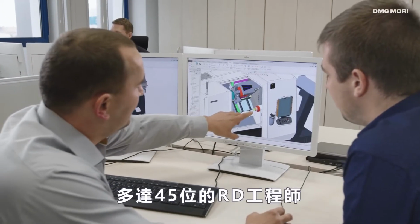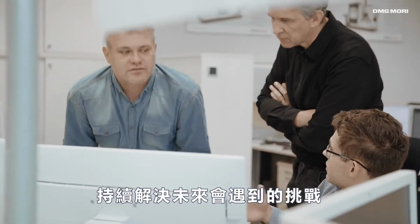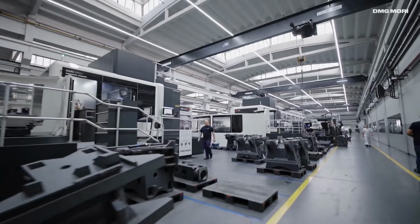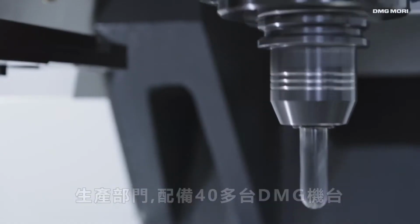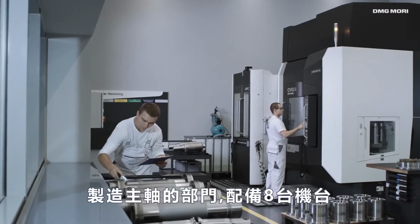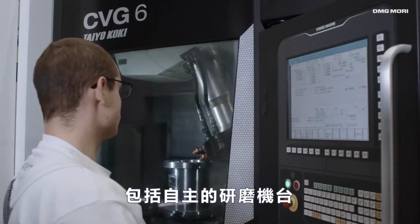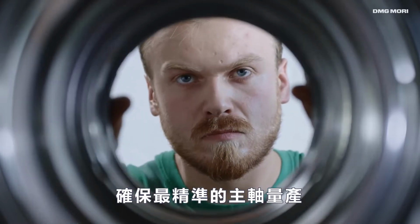More than 45 engineers in our R&D department are working on the solutions for the challenges of tomorrow. The machining department, with 40 DMG MORI machines for main parts, works 20 shifts per week. Our spindle machining, with 8 machines, including Taiyo Koki, in the new fully air-conditioned production area, guarantees highest precision spindle production.